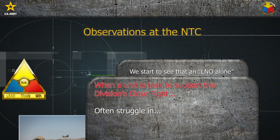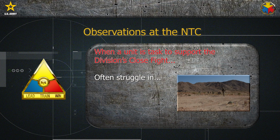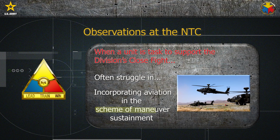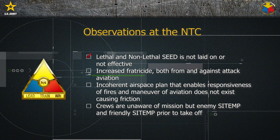So what we've observed here at the National Training Center, when a unit is tasked to support the division's close fight, we oftentimes struggle in incorporating aviation in the scheme of maneuver and also the sustainment. What we oftentimes see is that lethal or non-lethal seed is not laid on, and if it is, it's not effective. We also see that fratricide has an increased potential when we have it integrated poorly with a BCT. An incoherent airspace plan that enables the responsiveness of fires and the maneuver of aviation does not exist, causing friction.